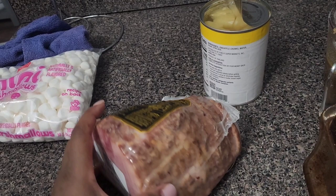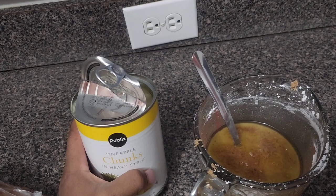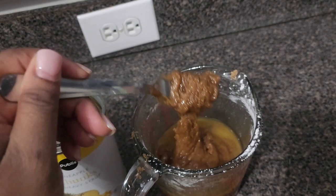I am going to put it in a casserole dish, and this is what I use for my ingredients. I use 1 can of heavy syrup pineapple chunks, and then in here I've already melted 1 stick of unsalted butter, 1 cup of brown sugar, 1/4 cup of cornstarch, cinnamon, vanilla.